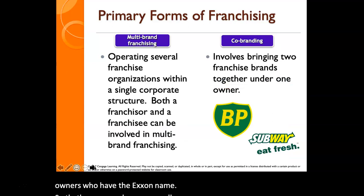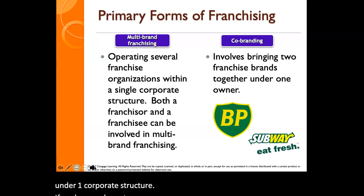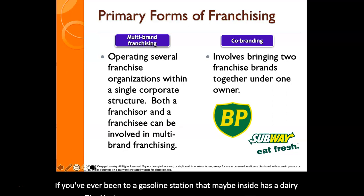Multi-brand franchising is basically where the franchisee has several franchises under one corporate structure. I don't know if you've ever been to a gasoline station that maybe inside has a Dairy Queen, a Tim Hortons Donuts, and maybe a Little Caesars Pizza. That would be multi-brand franchising.